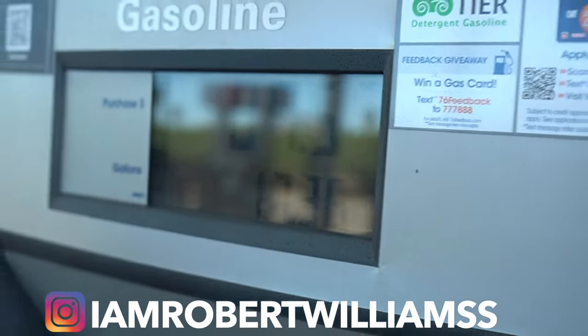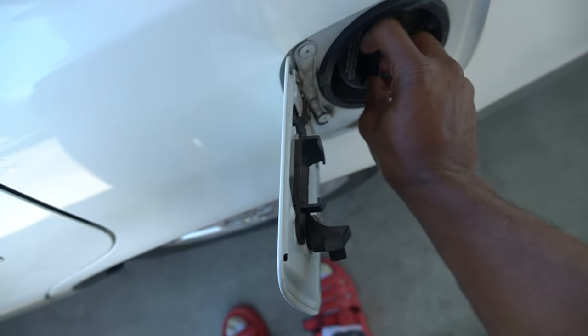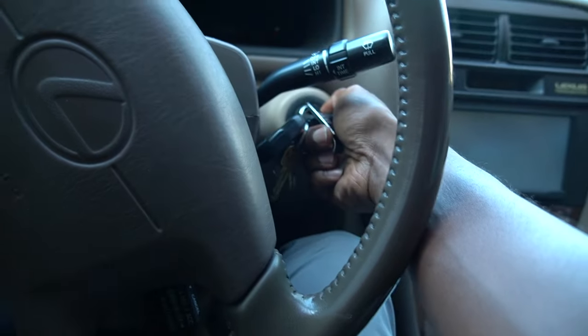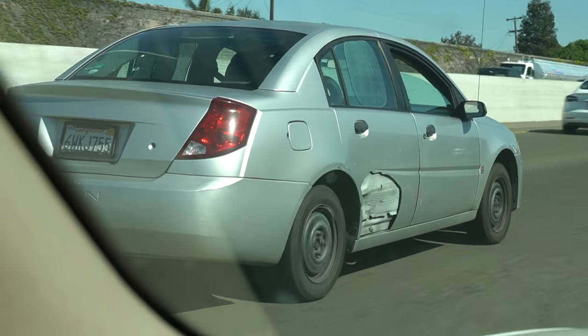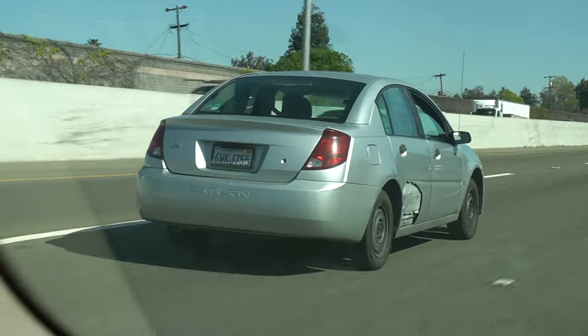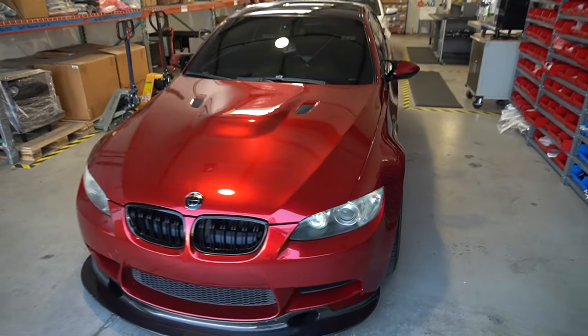Yeah. Don't buy this car. That's crazy. Sitting in traffic, I have one question that needed to be answered. How does that even happen? The outer shell of the door is like ripped off. I need answers. And ladies and gentlemen, we have made it to our destination.